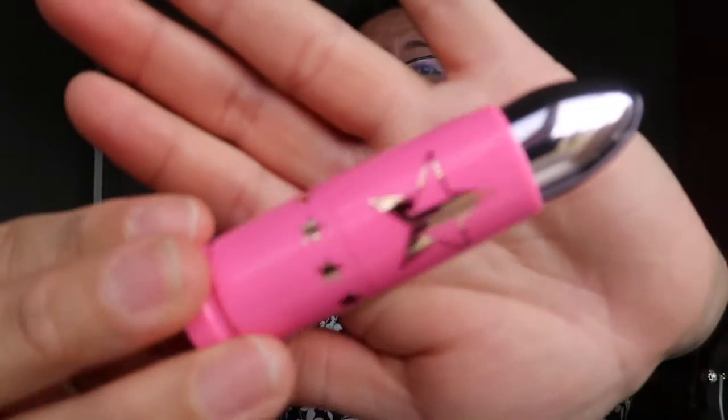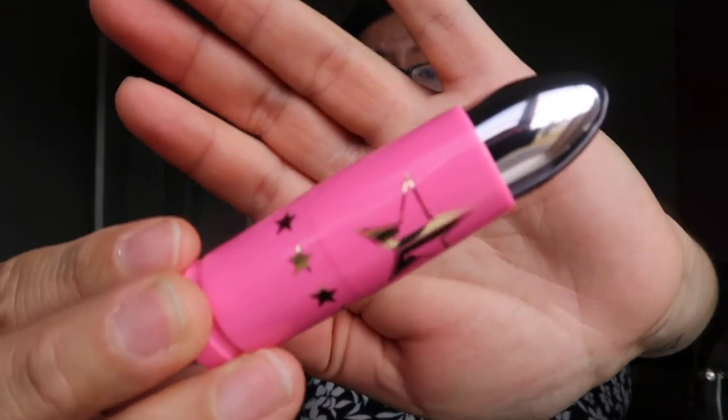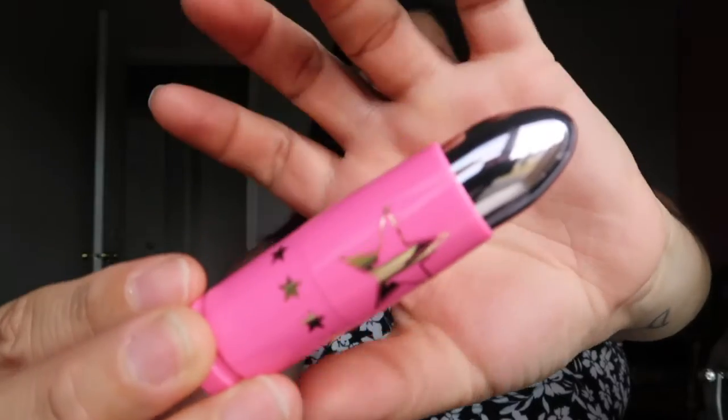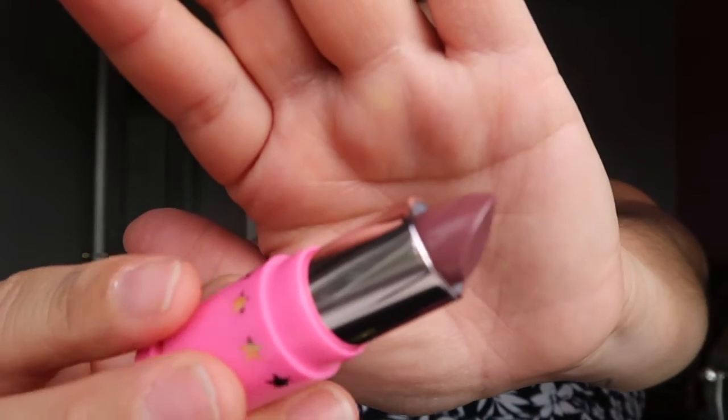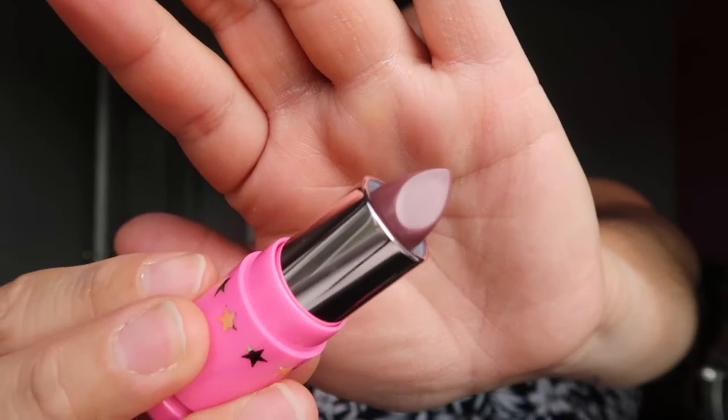And now we're going in with Androgyny in lip ammunition, and I love that this one is pink. I like how Jeffree has the different colors for each one of his collections. I think that's amazing. And then in here, this is the color that we got. I think this is gonna be a really interesting color on my lips. It's gonna be very deep on me. That's okay. Let's check it out.